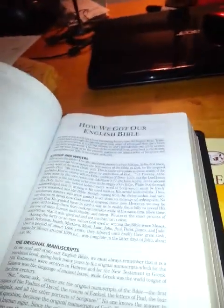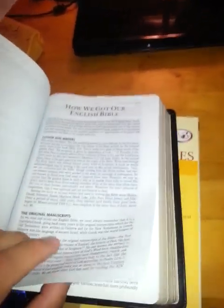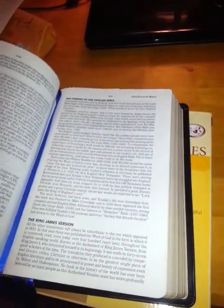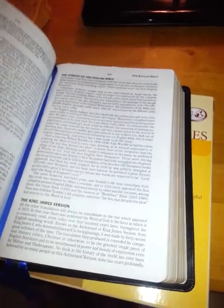It's a King James. I'm glad it is. I love it. The great thing about it is that the dude who does this Rock of Ages study Bible gives a nice introduction, and it's of the English Bible and the King James Version.